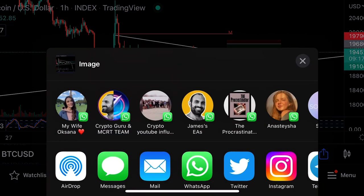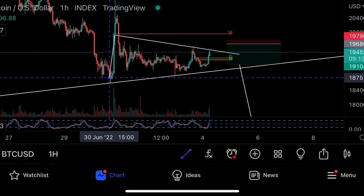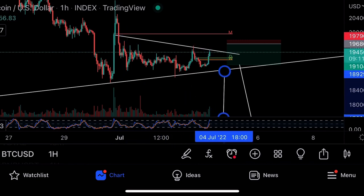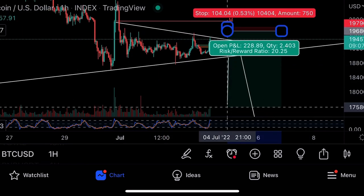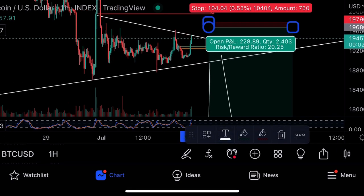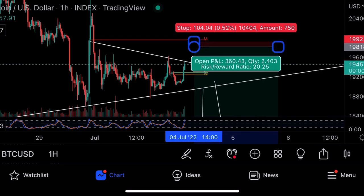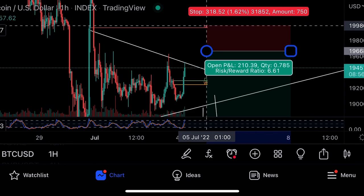And I would put the short target here. So the target would be 17,600, and that would line up for a double bottom. This is an epic ratio trade, everyone. I'm going to set this trade because it's going to be a crazy good trade. I'll make the stop loss even higher because it's such a good risk to reward.